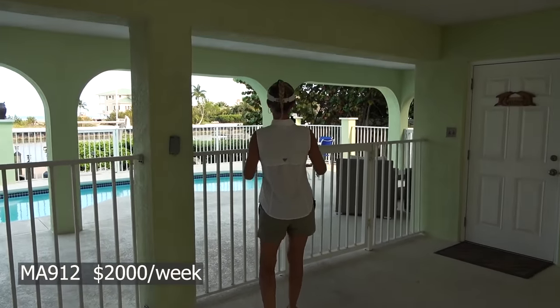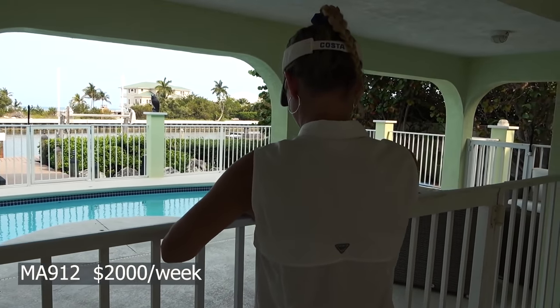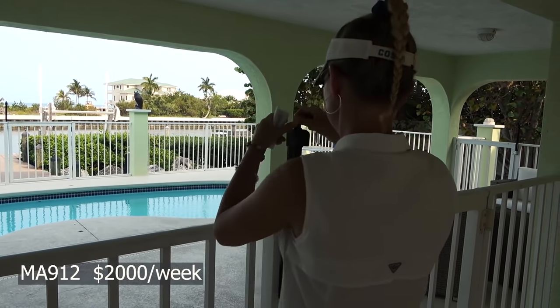Maybe not boat trailer parking. No. There's plenty of parking here, though. Yeah, really, there is. You could park a trailer here. I don't know how to work this.